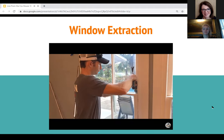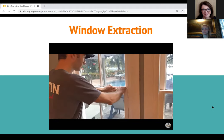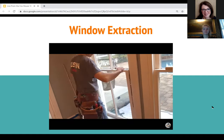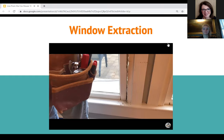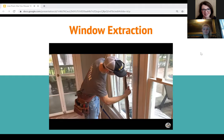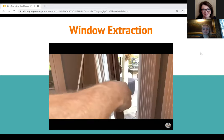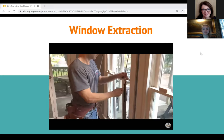Using a 5-in-1, I'll shoot that down between the break and the meeting rail between the top and bottom sash, and then I can usually pivot the top out a bit, and then you've got to work it to get it up above the stool there, what most people call a window sill, but it's really the stool. Once you get it over that, take it down there and take the ropes off. Somebody had decided to attach these ropes with a screw, so we remove that, but oftentimes it's just a nail or nothing at all.